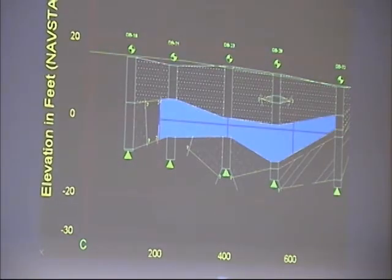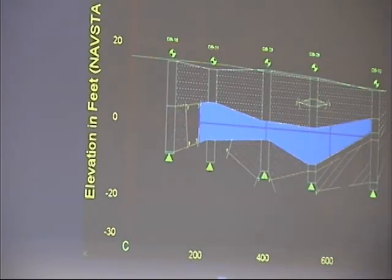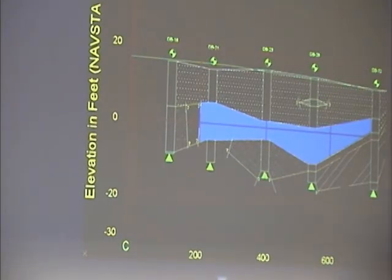The middle layer was a silt layer. This will be further addressed in more detail momentarily. And the bottom layer was another sand layer. Now, again, highlighted in blue is this silt layer, which would cause the settlements.